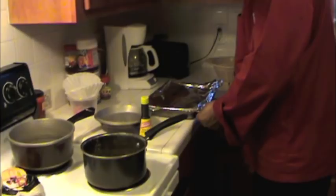There's the lightning. And the rain. We've got a storm brewing.